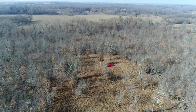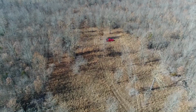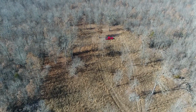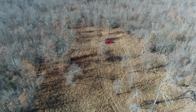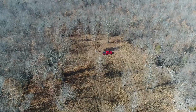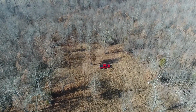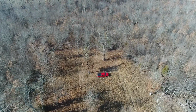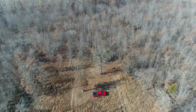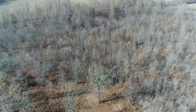Amazing area for wildlife. White-tailed deer and turkey are just thick in this area. We're northeast, I guess, of Hartville, Missouri, in Wright County, which is well known for its hunting. We're near National Forest. We're very close to the Gasconade River and a good access point to the Gasconade River. I think it's called Buzzard Bluff. So we're just kind of headed west over the clearing. So private.